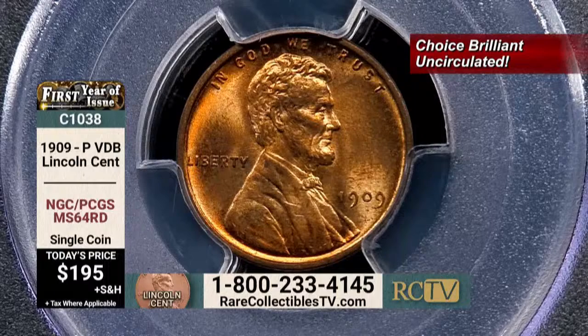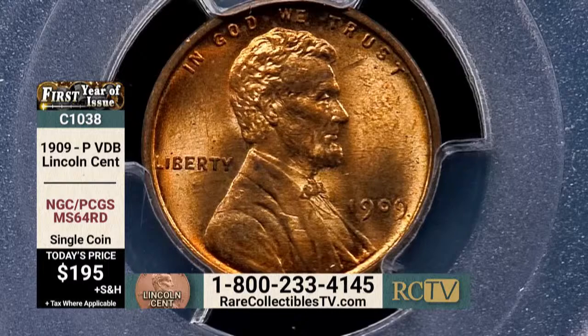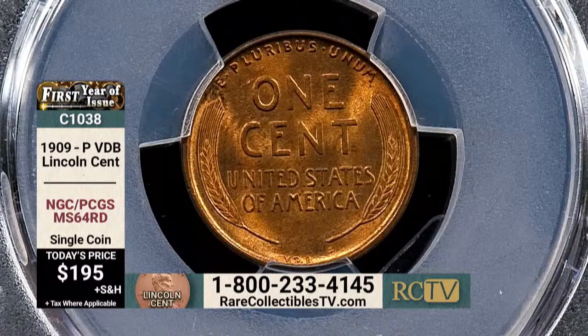I did not have any mint state coins. They were coins that had circulated and were worn. It was too hard to find those coins for me when I started collecting. If I was presented with a coin like this as a kid, I would have done backflips.